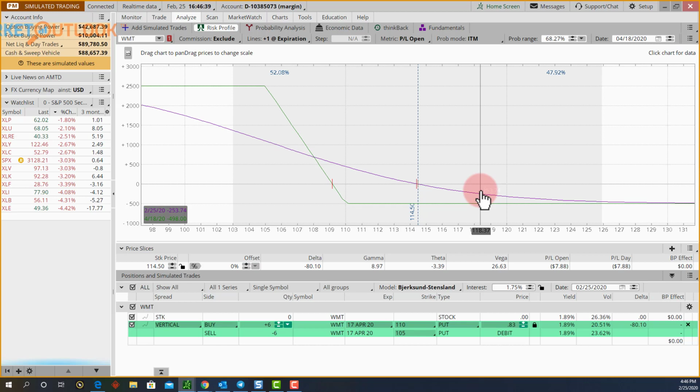We want to have things, because when the volatility is high, you can get big moves both up and down. We want to be able to limit our risk when the big moves are against us and maximize our reward when the big moves are for us. And that's what we do in a situation like this for Walmart.